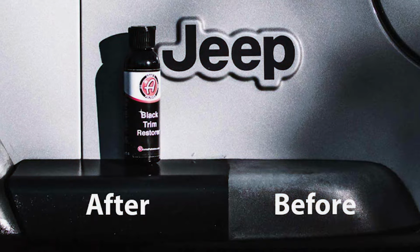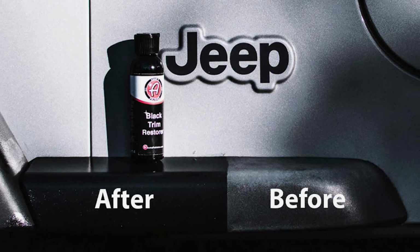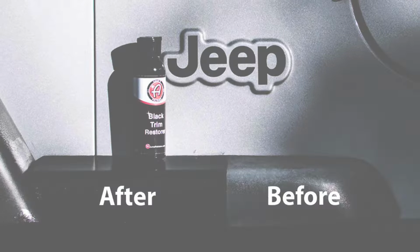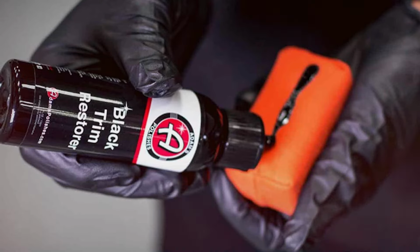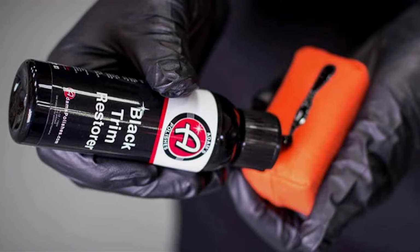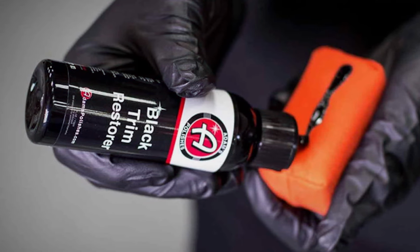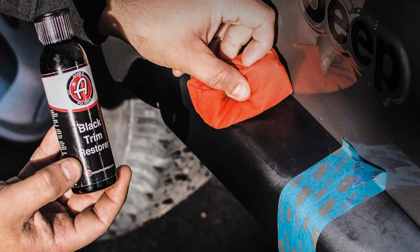Its advanced formula penetrates deeply into the plastic, providing a long-lasting, non-greasy finish that won't streak or run. The product also includes UV protection to guard against future fading and damage from the sun's harmful rays. Effectiveness is where Adams Polishes excels. A single application instantly enhances the look of your vehicle's trim, restoring it to its original luster.